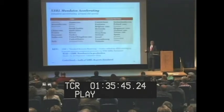Now, this idea, as I mentioned, is not just occurring with the SEC. It's happening with organizations all over the world. This is a listing of them, where an underline shows that they actually have assurance on the reports.